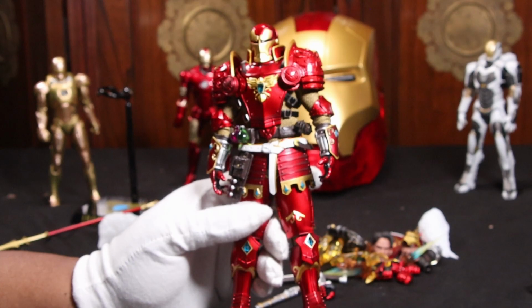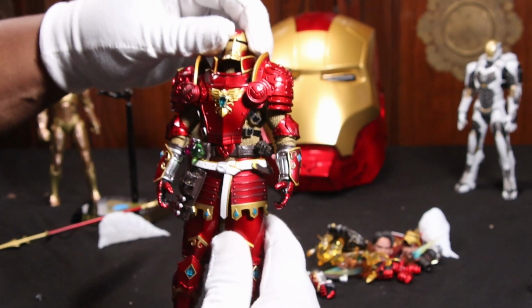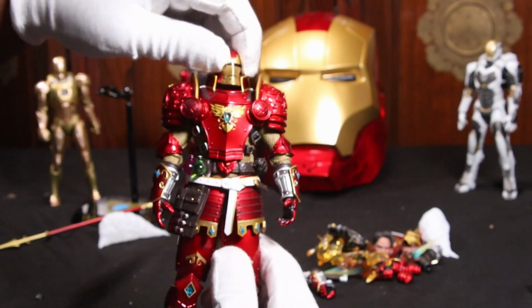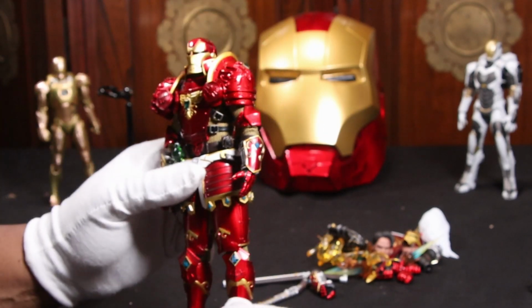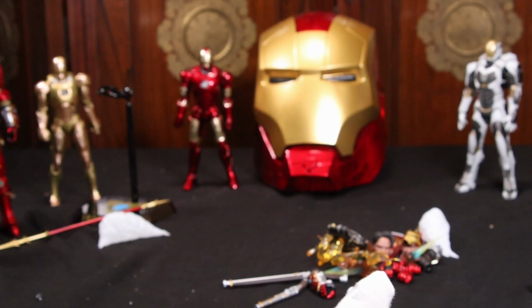I don't know, there doesn't seem to be too much he can move. His head seems to go up and down, but it can only go so far. It's blocked right there. But wow. Let's take a quick look at some of the accessories this guy comes with.